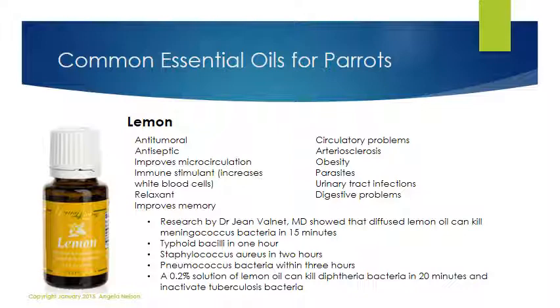The stuff that comes out of the lemon peel. It's amazing. Over in Europe, in many hospitals, they are using a solution of lemon oil to disinfect surfaces in hospitals now. That's all they're using. Pretty incredible stuff.